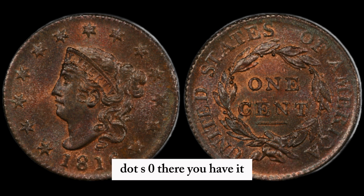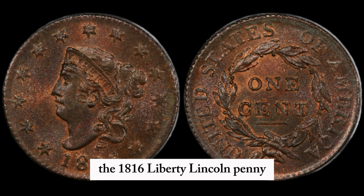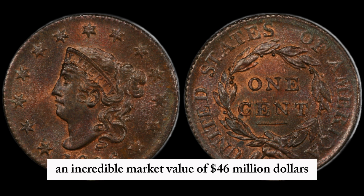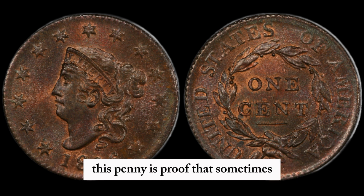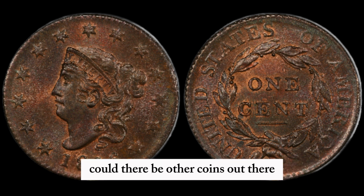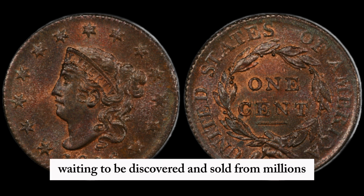So, there you have it. The 1816 Liberty Lincoln penny, a true treasure from American history. With its remarkable backstory, scarcity, and incredible market value of $46 million, this penny is proof that sometimes the smallest things can hold the greatest worth. Could there be other coins out there waiting to be discovered and sold for millions?